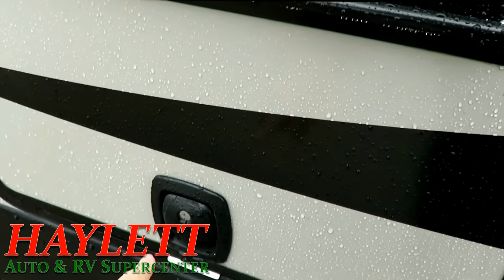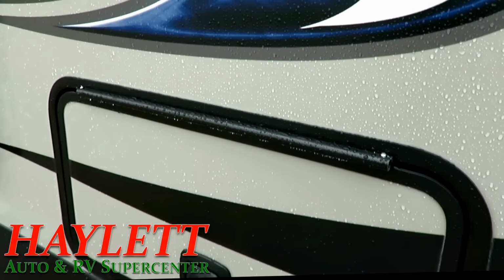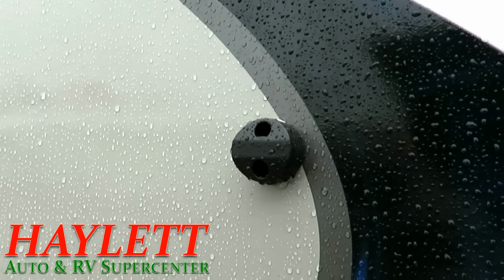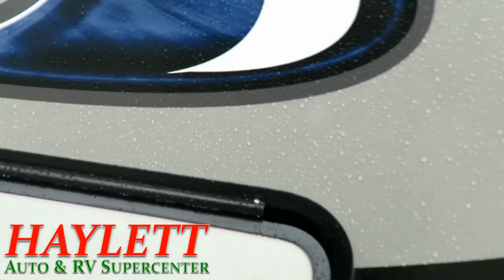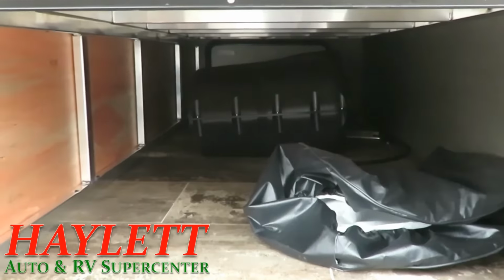You're going to start to get the nicer slam latch baggage doors. You can see we've got the protected hinges on all of our baggage doors. We've got the magnetic catches on these, and you can see from the water on the side of the trailer, we've got some lovely rainy weather today. So we are currently rain testing RVs at Haylett RV of Coldwater, Michigan.